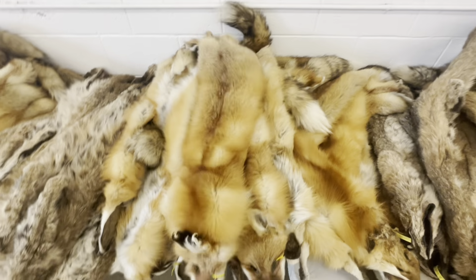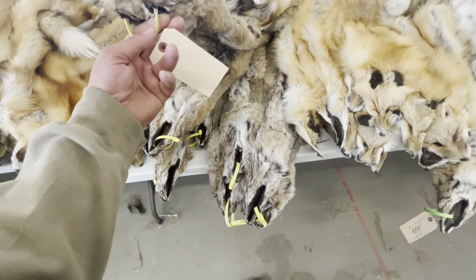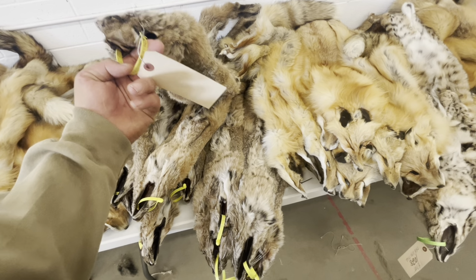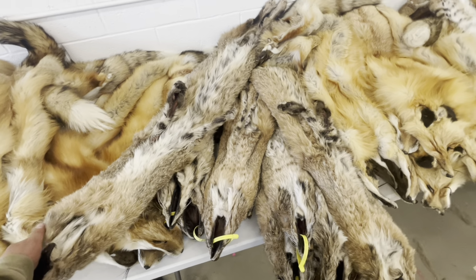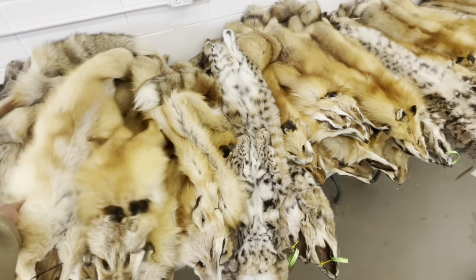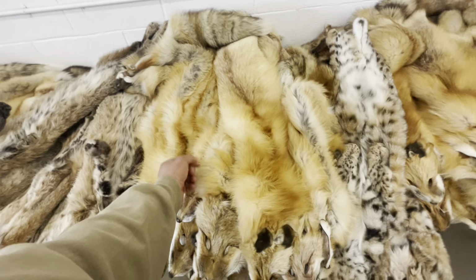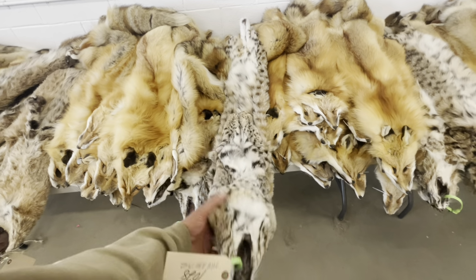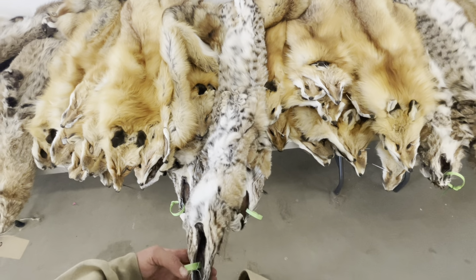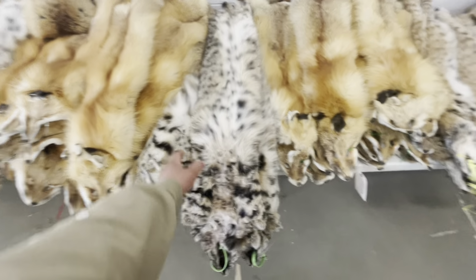Good looking fox. Oh, might be Minnesota, too. Any more reds? Light colored reds. Blood still in them. Oregon. Oregon. They look really white.